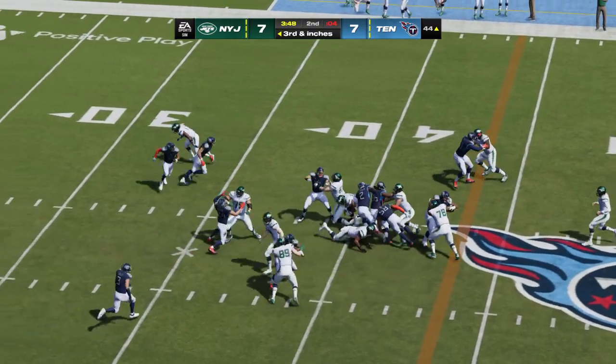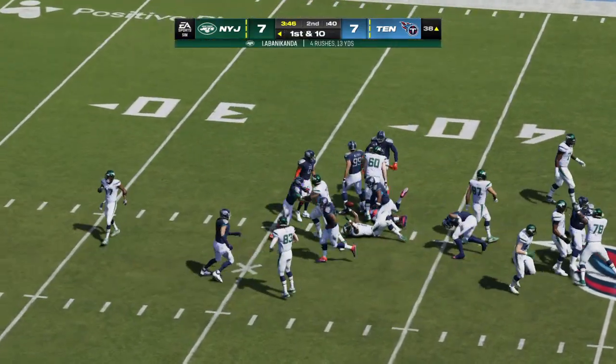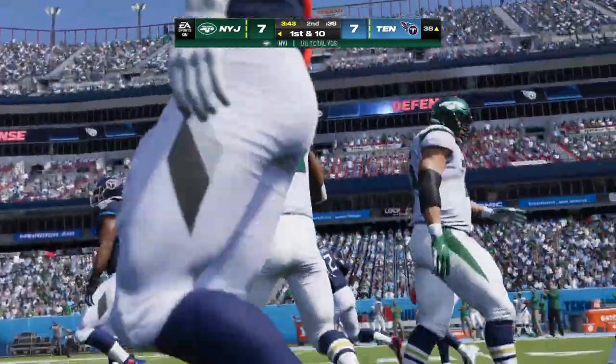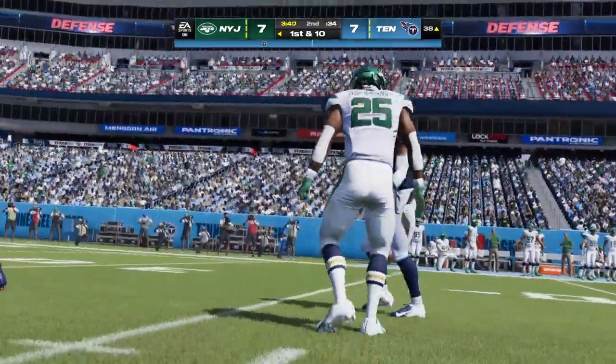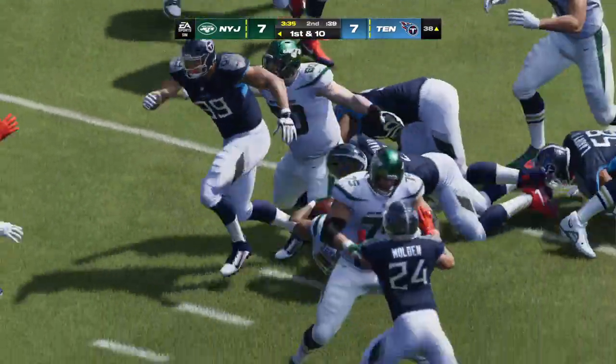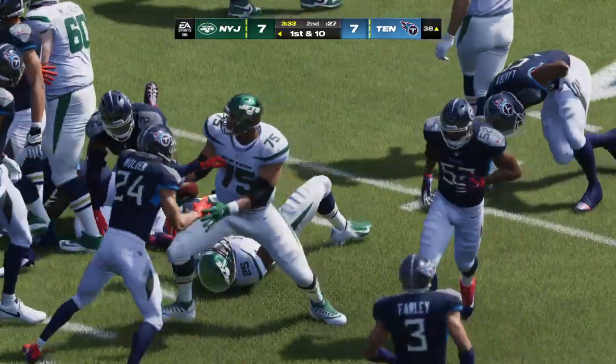On the handoff, Abanikanda. And he's going to have the first down at about the 38. 5 yards is the pickup there as that extends this drive. They had yet to run the ball at all on this drive, but 3rd and short, definitely was a great time to dial one up.